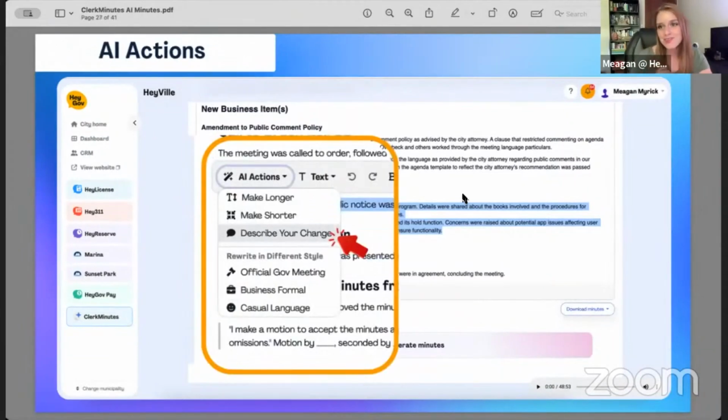We do have some new things you can do. So I think up to here is probably similar to how it was in January. But we added a big update this past month called AI Actions. And what this does is it allows you to highlight sections or even the full minutes. And you can choose to make your minutes longer, make them shorter. You can have it rewrite it in a different style if you didn't like the original style that you chose, if they're not working for you.